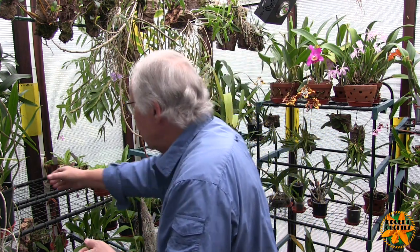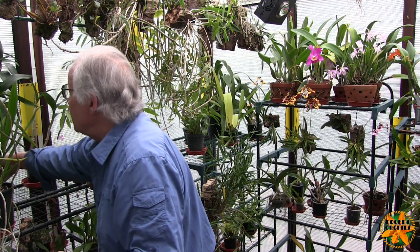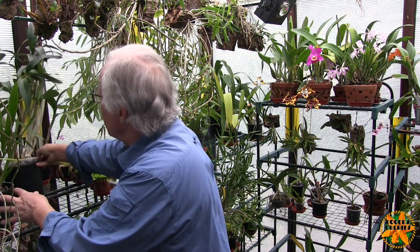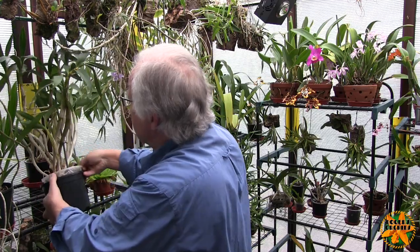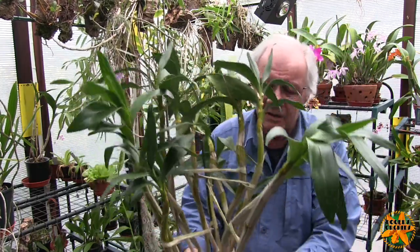That's the two potted nobiles. And then I'm going to get the monster out simply because this is actually a rester, and it's not a true rester, it's a semi-rester. So it's drier in winter. It's a bit of a monster.